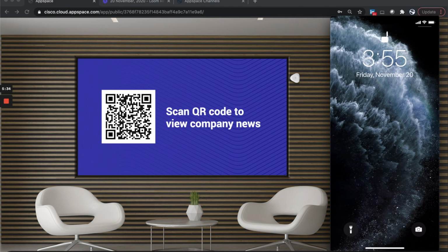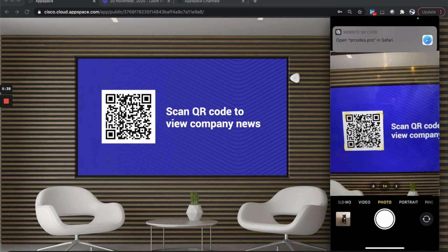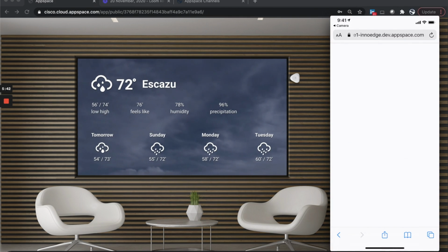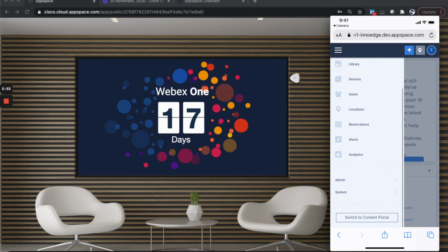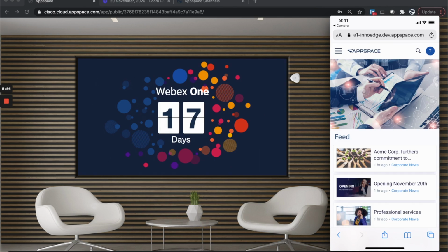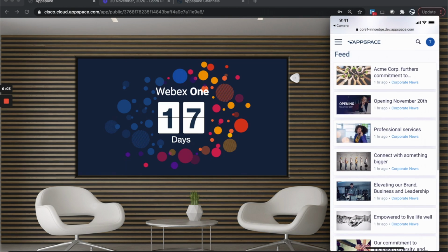Now I brought my phone with me. Let's see how I can also use a QR code, as an employee, to access all my company information on my personal device. Again, using the Appspace portal, which is fully responsive, I can easily access the content portal and view the latest company feeds, the same feeds that run on the digital sign here, or other feeds that are unique to users on their personal device.